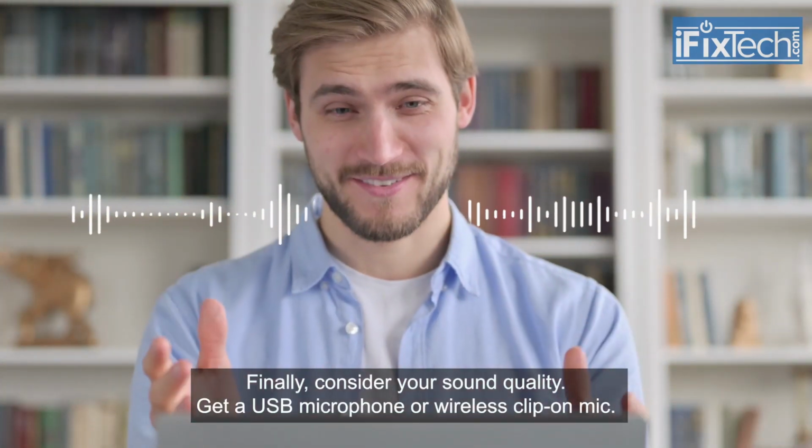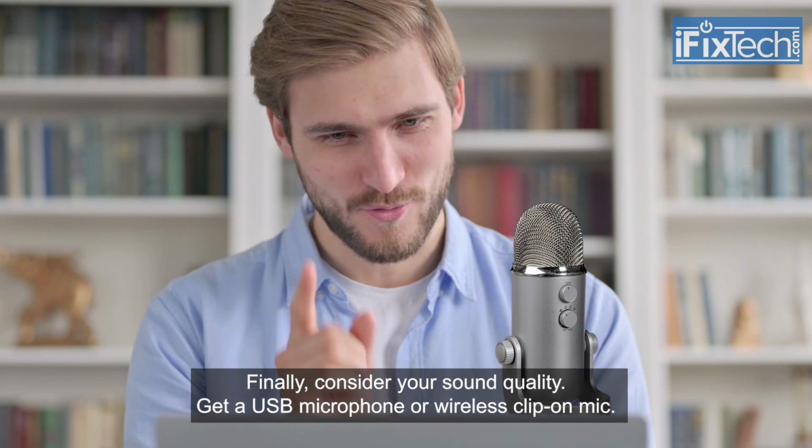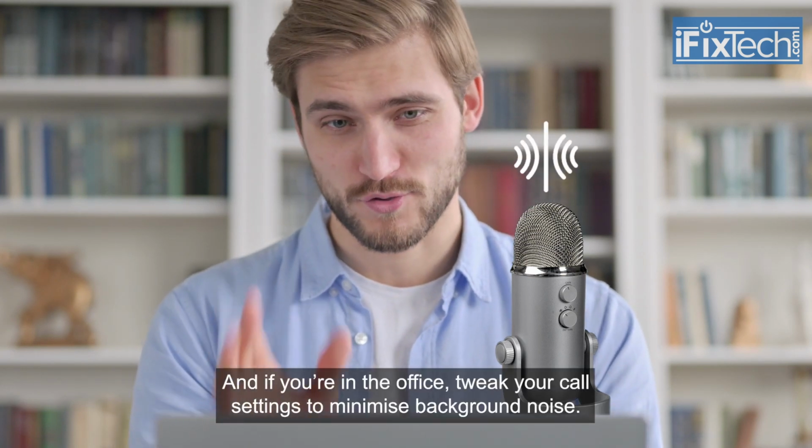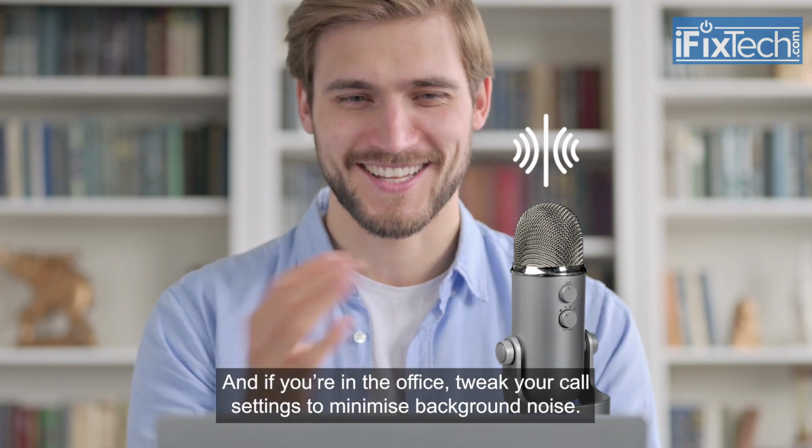Finally, consider your sound quality. Get a USB microphone or wireless clip-on mic. And if you're in the office, tweak your call settings to minimize background noise.